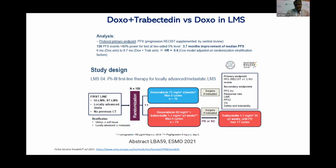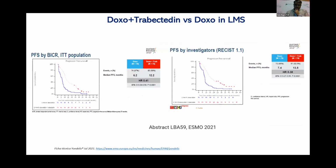So also in the case of leiomyosarcoma, we recently have this trial comparing doxorubicin alone versus the combination of doxorubicin plus trabectedin, and then trabectedin as a maintenance phase. This was presented at the last ESMO meeting, and the main numbers were a median progression-free survival of 6 months for doxorubicin, which is in the range that we usually see for first line, but for the combination it is 12 months. So it's double the time. And maybe when we have mature data, this will be translated into longer overall survival as well.